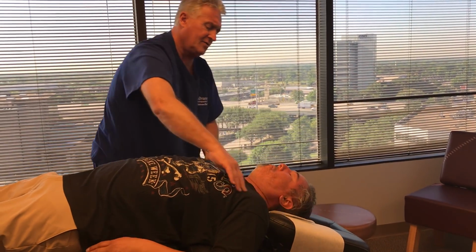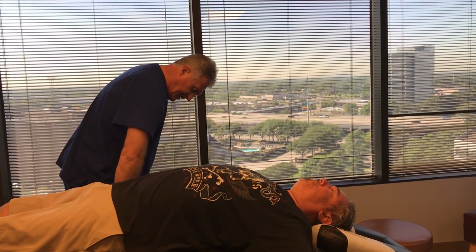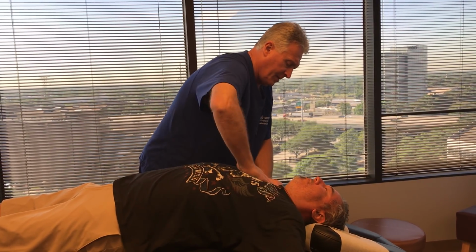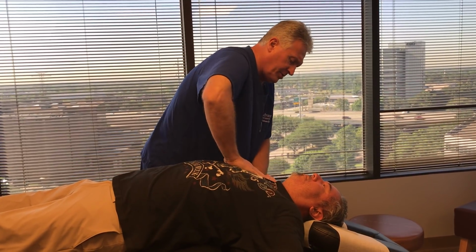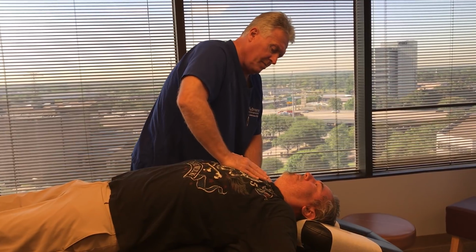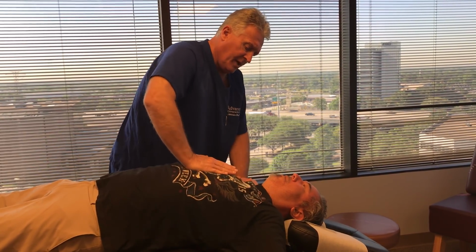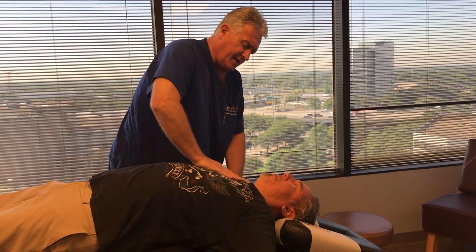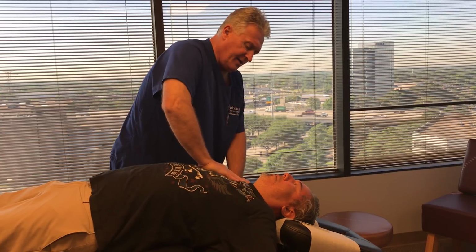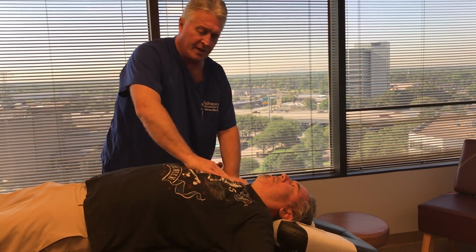Good. Now slide down this way a little bit, please, sir. Let's put your arms straight out like that. So adjusting your shoulders, your AC joints, your clavicles where they attach to your sternum, the sternoclavicular joints, and then into your ribs here. He had misalignments in the costovertebral joints, which is the vertebra and the ribs. He's also got costosternal subluxations up here.